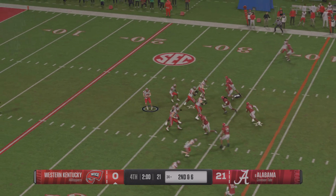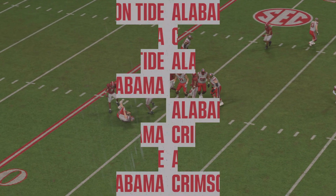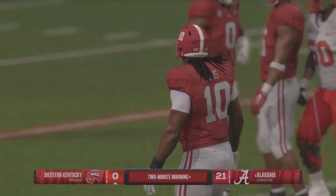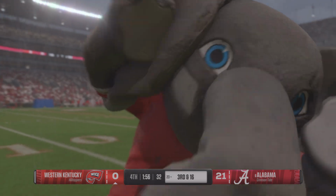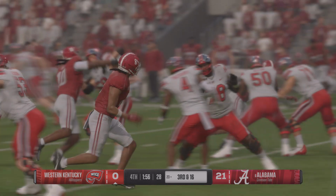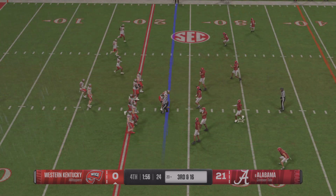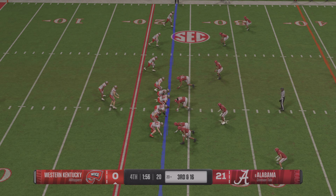2nd down here, and maybe they've got time to get one more snap off before the 2-minute warning. And they couldn't hold off the heat, and he goes down with the sack. We hit the 2-minute warning, and this offense is desperate to make something happen and do it in a hurry. I'm not positive, but that 1st down marker might be in the next county.